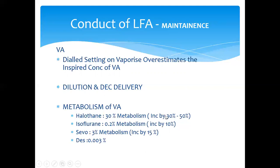So you should increase the diels by 30 to 50%. For isoflurane, it is 0.2% metabolism, so you should increase it by 10%. For sevoflurane, there will be 3% metabolism, so you should increase it by 15%. And for desflurane, the metabolism is going to be very minimal, so maybe you can increase it by 1 or 2%.